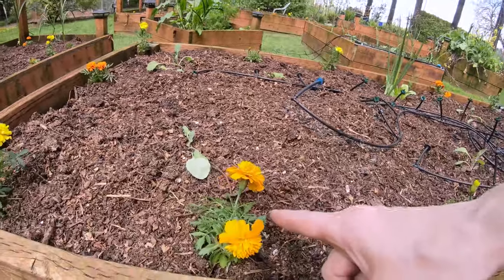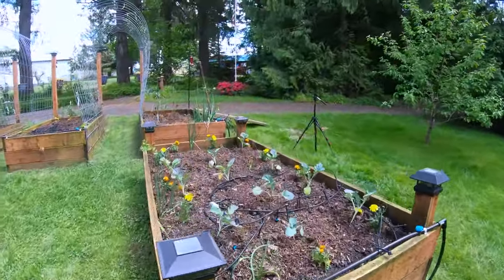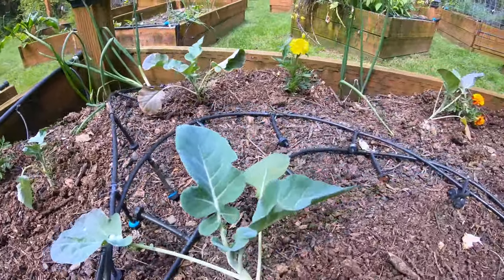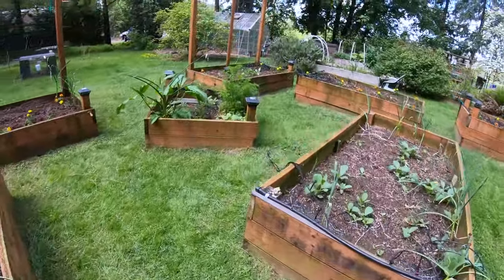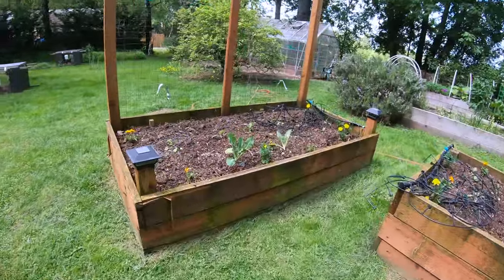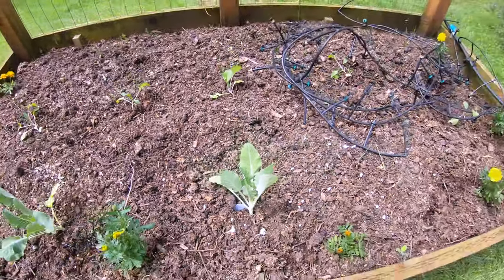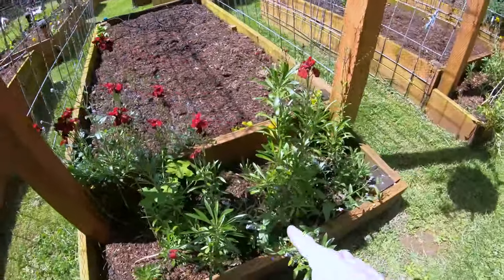As you can see, we have planted more things out here. Plenty of marigolds. Some broccoli starts. Cauliflower starts. Wendy has also planted lettuce, cabbage, and squash out here. She also planted more flowers in these hanging baskets and these end beds.